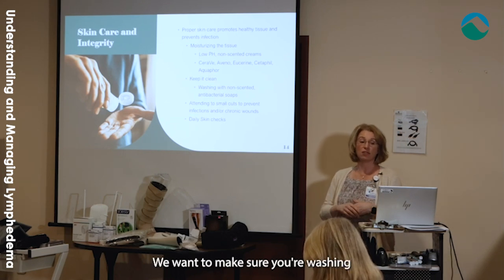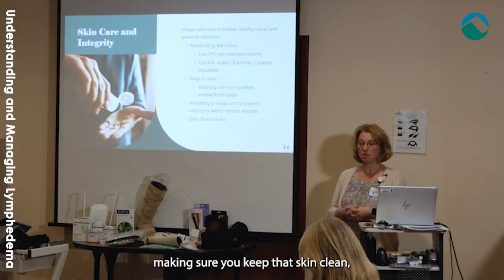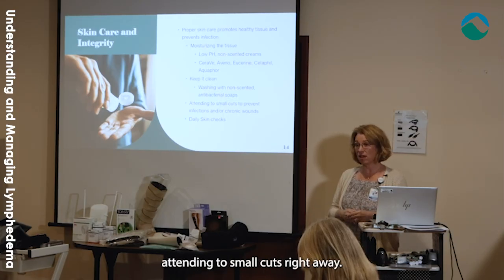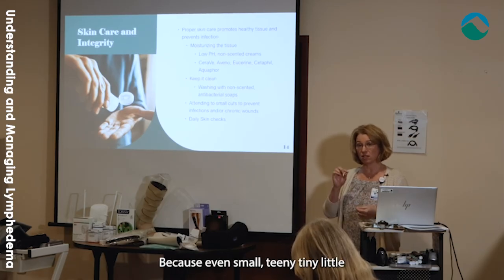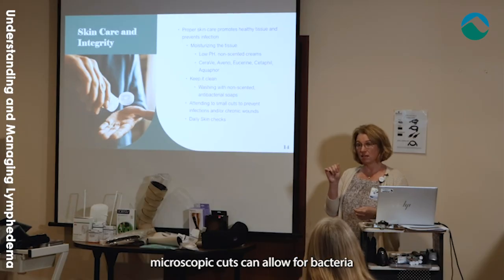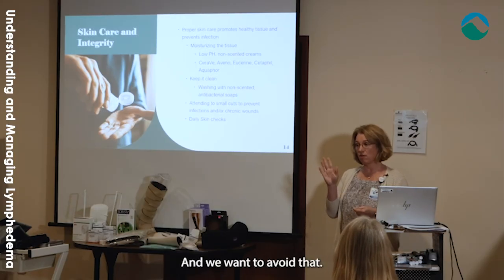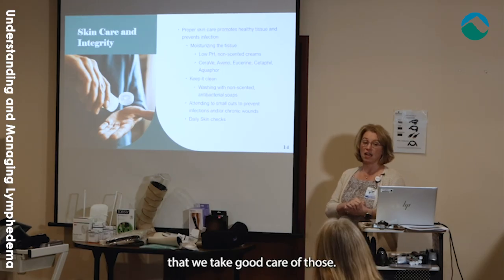We want to make sure you're washing with non-scented antibacterial soaps, making sure you keep that skin clean, attending to small cuts right away. Make sure you clean them and bandage them so no cooties get in there, because even small, teeny tiny little microscopic cuts can allow for bacteria to get in, and we want to avoid that. So it's really important that we take good care of those.